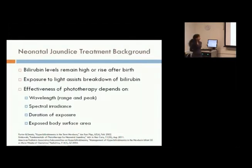So then, starting with neonatal jaundice treatment, newborns have naturally very high levels of bilirubin, which drop down within the first few days of birth to normal levels. But in some cases, bilirubin levels don't drop, and they either remain the same or continue to rise after birth. And if that continues unchecked, it can lead to severe disability or even death.